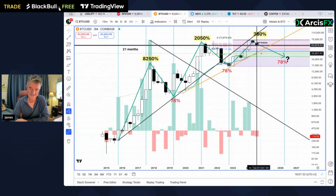Now, if we have formed a top, and it's quite compelling to think that we may have, because this is a third wave. We've had 2 candles down. These are quarterly candles, so 6 months of downward movement already. And these last 2 previous quarters made a tweezer top, identical highs at the same level. That's a very bearish sign.